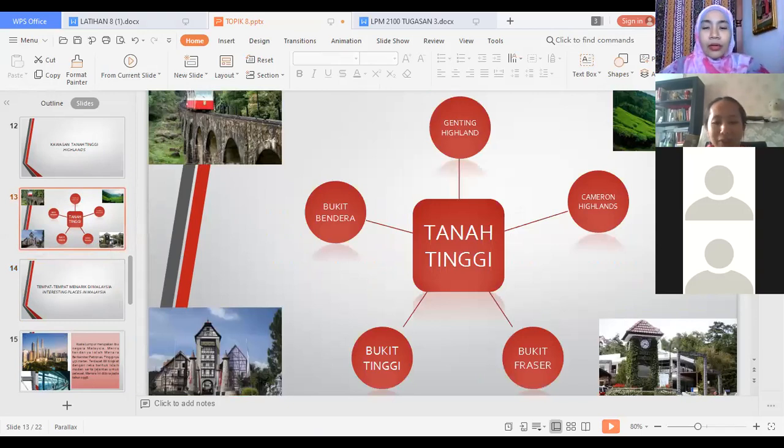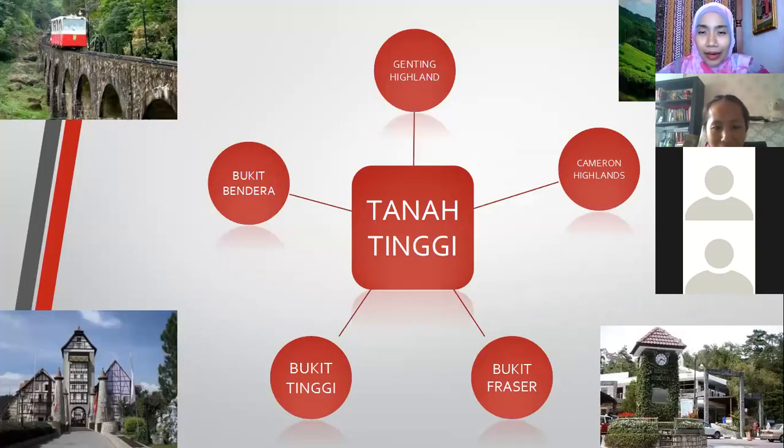Okay. All right. Genting Highland. This is a very famous place in Malaysia. This is Arena Star of Genting Highland. Cameron Highland. Okay. Where the beautiful place, you can pick up the strawberry there. Tanah Tinggi. Bukit Fraser. Okay. Bukit Fraser. And the last one, Bukit Tinggi, Mountain Hill, right? So this is the highland, very popular in Malaysia. All right, so I just introduced you.